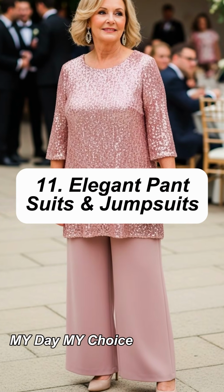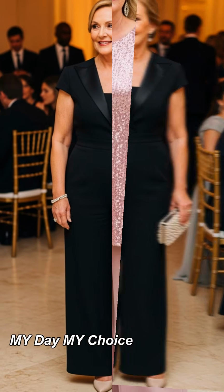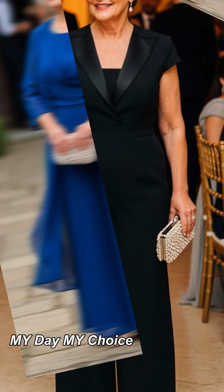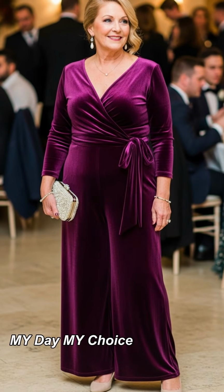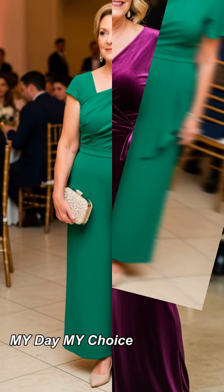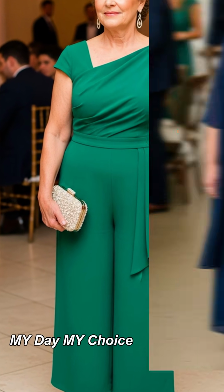Elegant pantsuits and jumpsuits. Not every mother of the bride wants a gown, and that choice deserves the same level of attention given to every other option in this video. A wide-leg navy pantsuit in silk or crepe reads as completely formal when cut correctly. A deep emerald jumpsuit with a tailored fit makes a visual statement that is current without being casual. The fabric and fit determine whether this works.